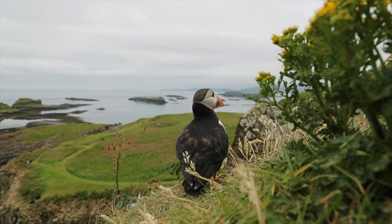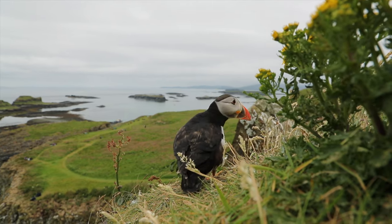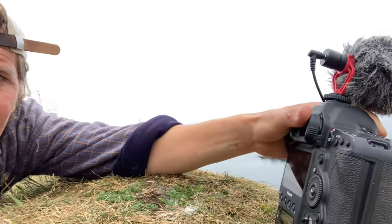I've got this puffin, and it's about 5 foot away from me. Check this out, this is amazing. I just can't believe this puffin's still here. This is awesome. Look.